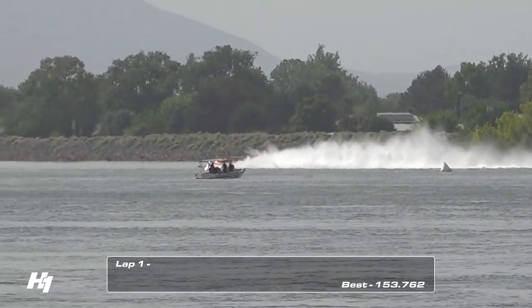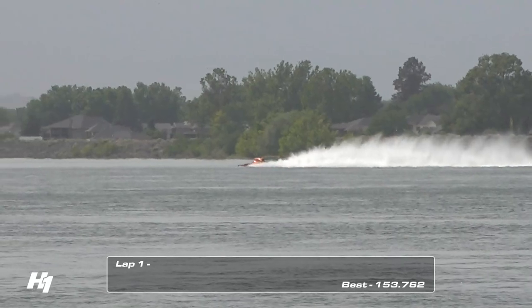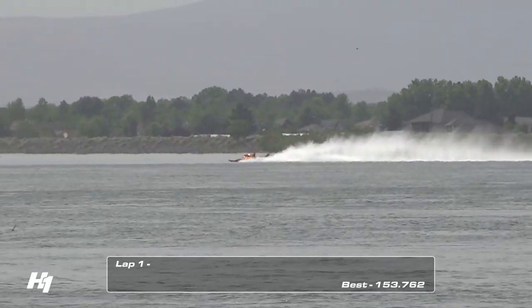Trying to get your lap 10 here, Dave. They said there's 20 mile an hour winds coming really soon, so if you get your lap 10, try to.